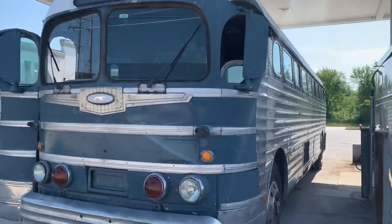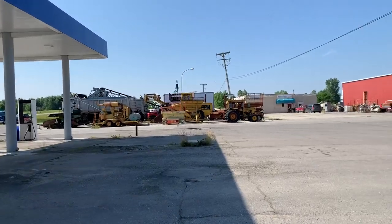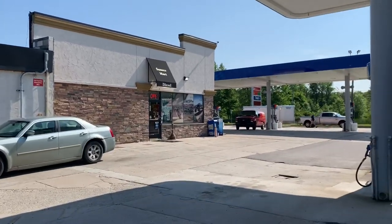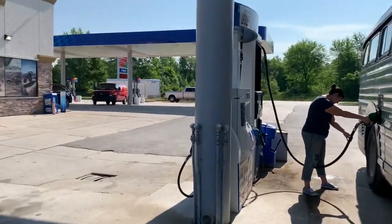So we stopped at this truck stop here in Emmett, Michigan. All kinds of stuff around here, pretty cool. Best thing for me was that they just said, go ahead and fill up, and when you're done, come in and pay. We have to do that pre-authorization stuff.